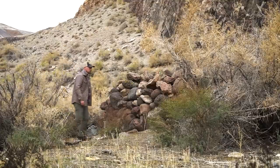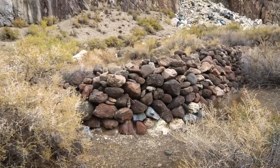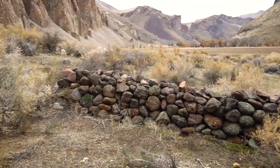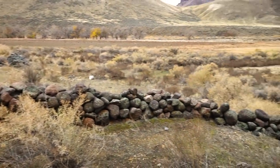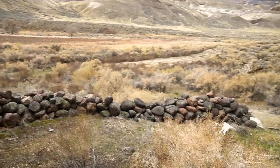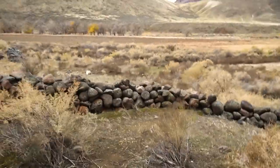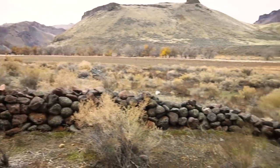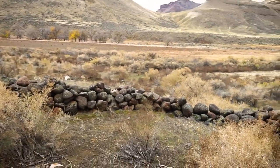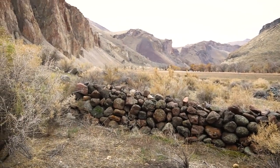Spotted this rock wall from a distance and initially thought it must be the ruins of another building of some sort, but that doesn't seem to be the case. So this definitely doesn't appear to have been a building. It's just this curved wall that wraps around like that. It stops at each end, but it's backed up against the cliffs. It almost looks like a defensive position, like if you were trying to defend yourself from attackers. Here's a place to get behind and fight them off.